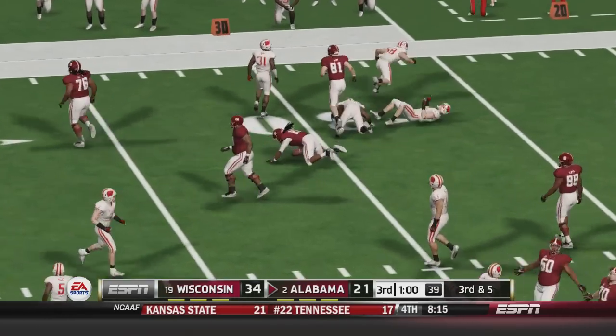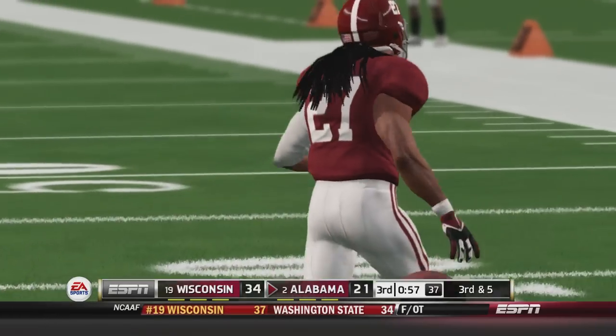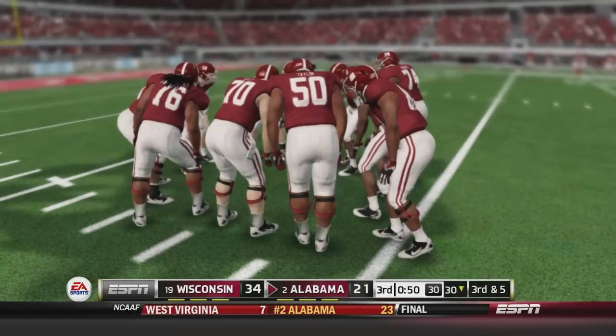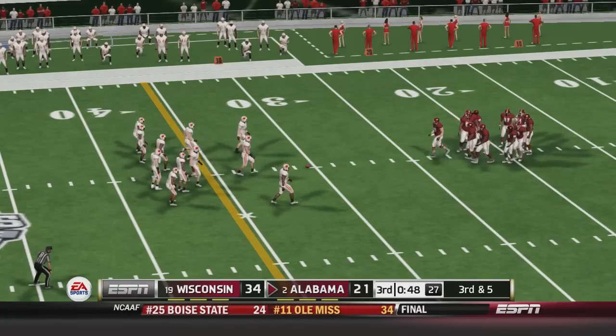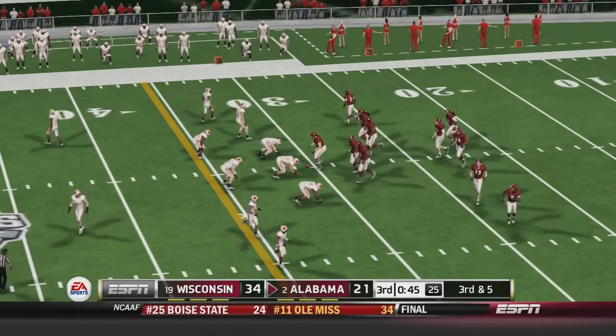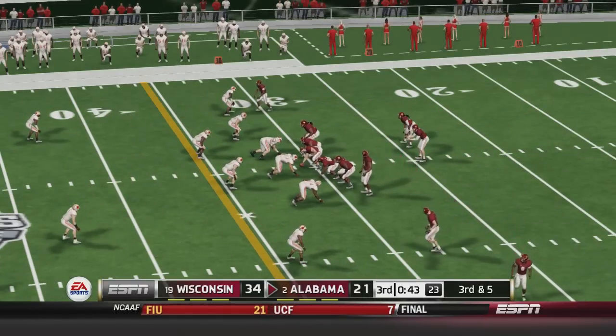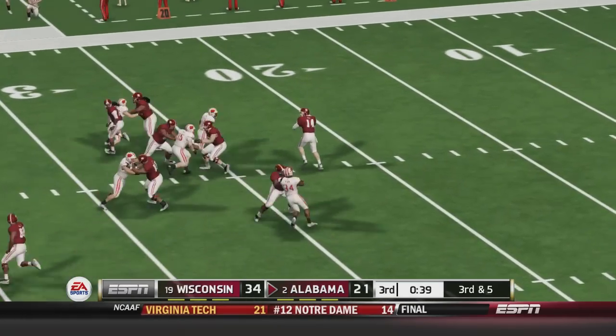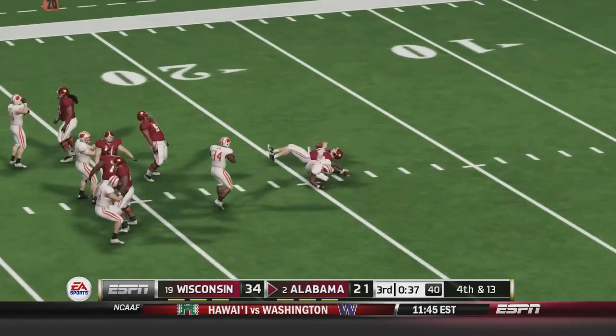He takes it right side for a good gain. That'll make it 35. Tight right. And he can't get away from the pressure.